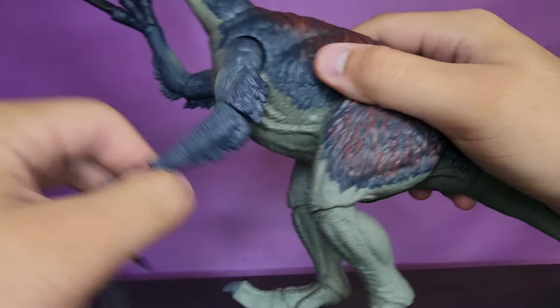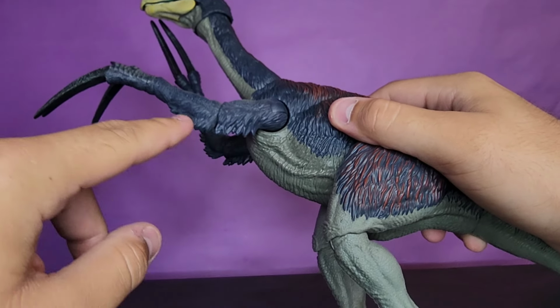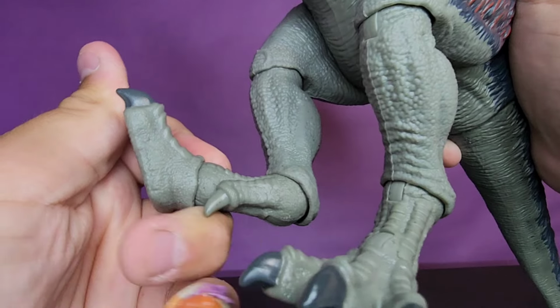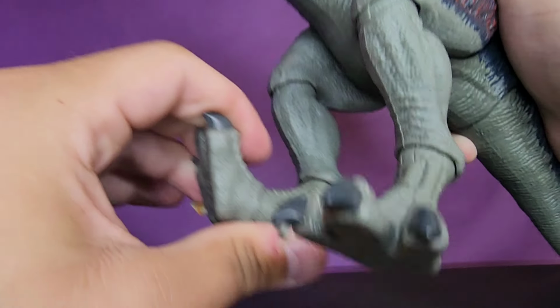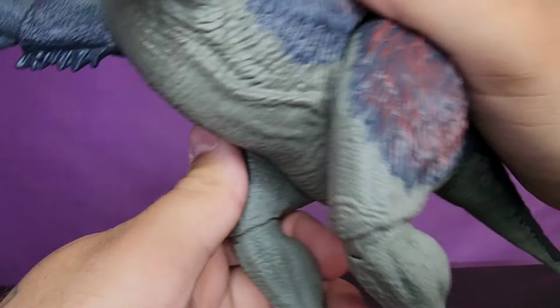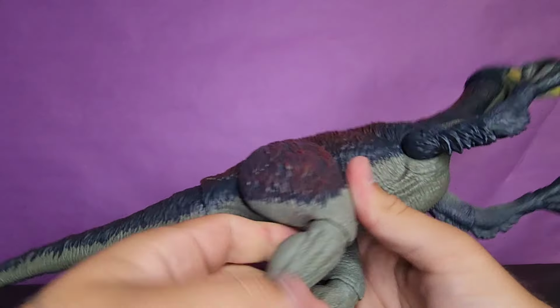My biggest complaint here, other than not having the red paint on the back of the arms, why are the dew claws not being painted? I think that's unacceptable, and the Giganotosaurus proves that. So, Mattel, paint the dew claws. It goes a long way. It goes a long, long way.